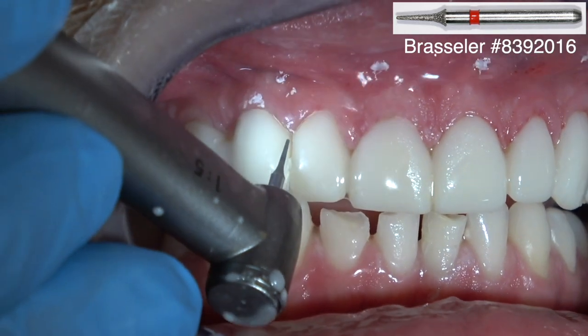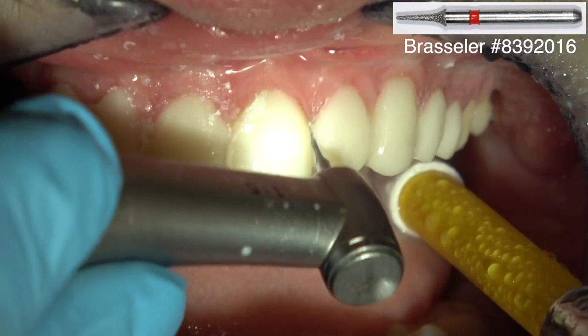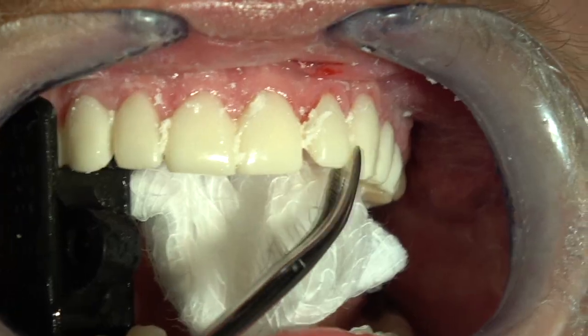All right, so once everything's anesthetized, I'm going to cut between each of the provisional veneers with this Mosquito diamond. Now, I'm not going to cut between the provisionals from cuspid to second bicuspid.